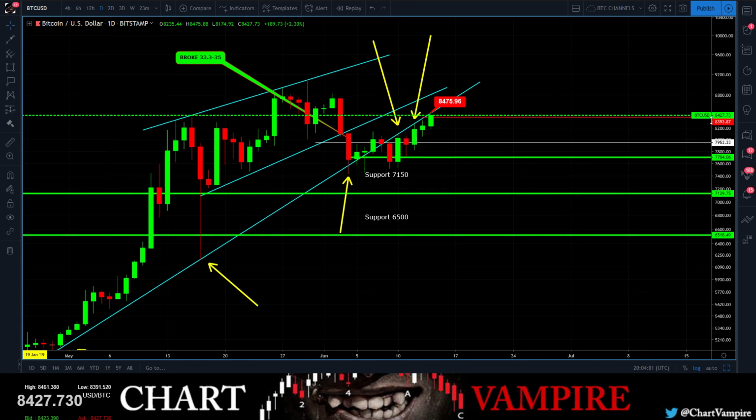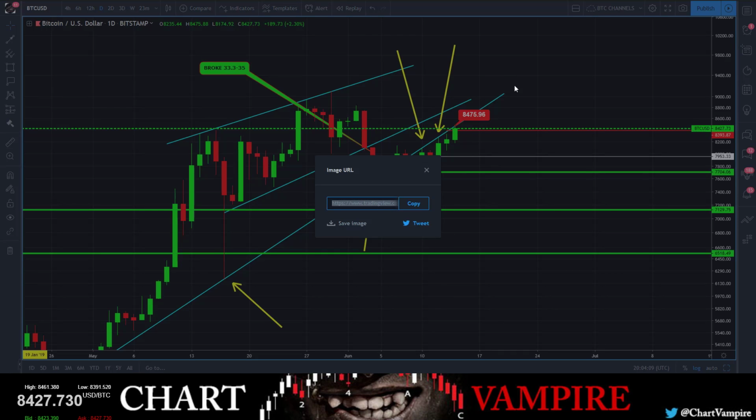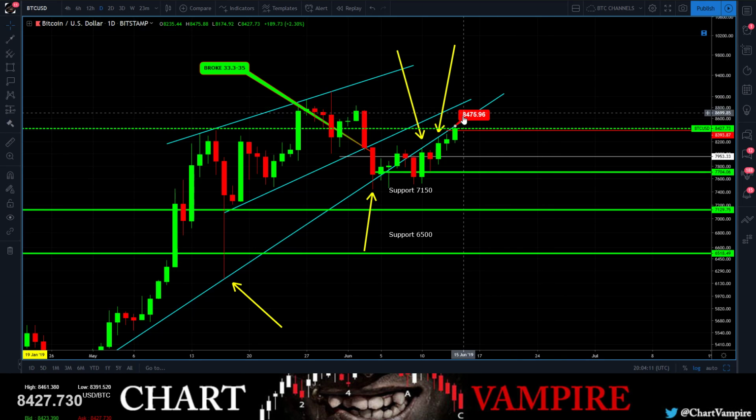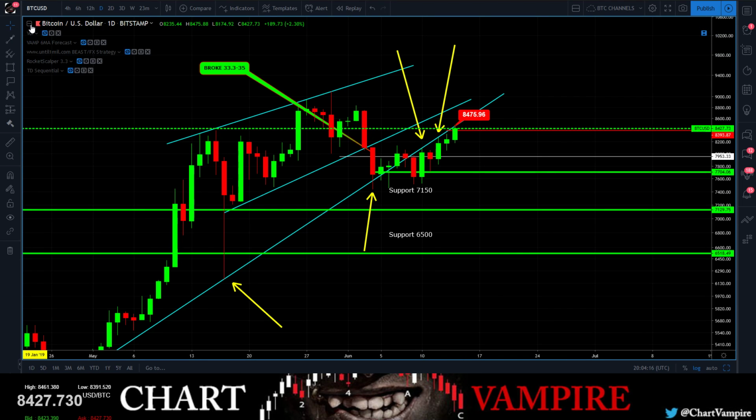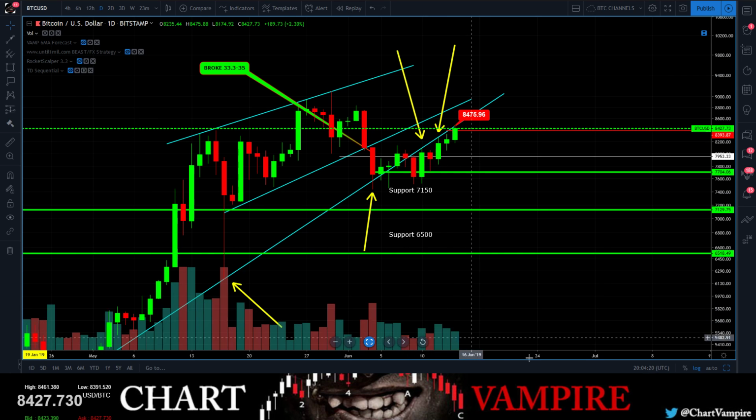I said, no, listen, this is bearish until it breaks out. This is bearish until this breaks out of this wedge, and it keeps pounding this wedge up and up and up. One of the things I want you to do is look at the volume here. We're at 4 hours from closing out this volume.